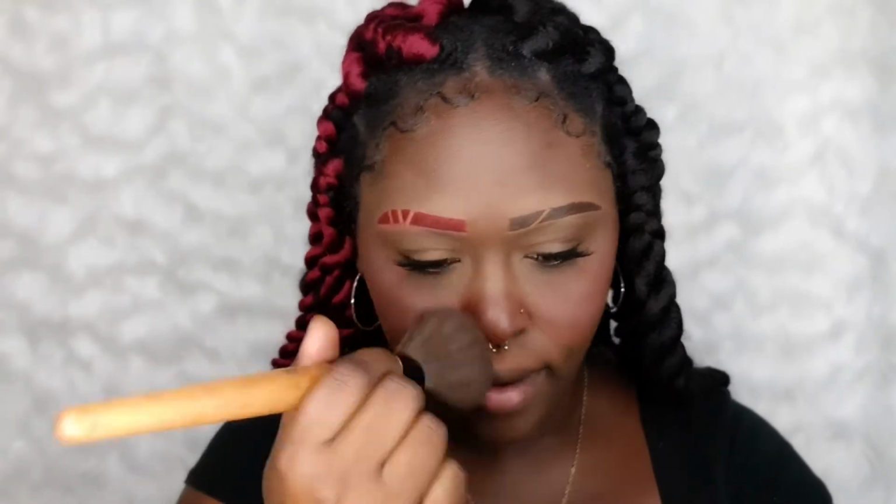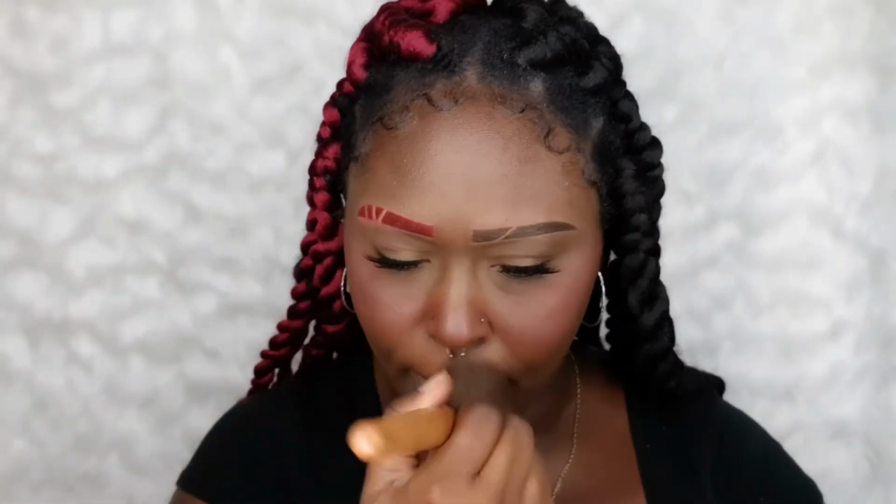Okay, so after you make your face look like a red tomato, I take my brown powder that I had on my face and blend it out a little bit so it won't be so harsh and I wouldn't look like I have a sunburn. So yeah, just blend it out a little bit.